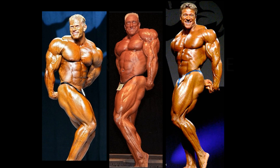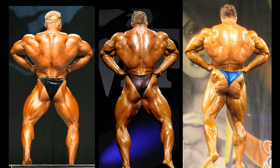So side tricep, I don't know, guys. I'm going to have to go with Dennis Wolf. I think he is, you know, aesthetically pleasing. I was going to say none of them really, well, Markus Ruhl has a good tricep. But then again, his midsection, difficult one to judge. Let's have a look at the back developments.